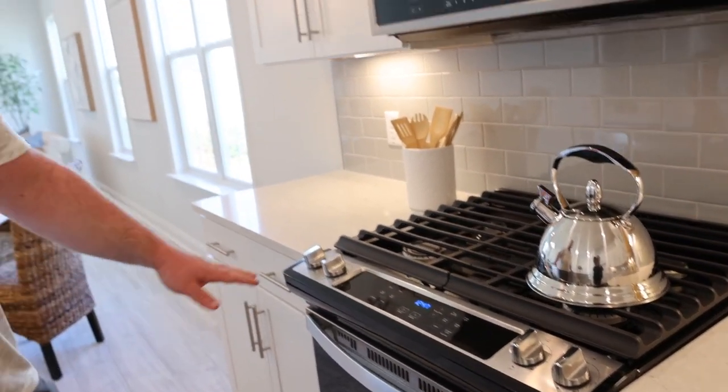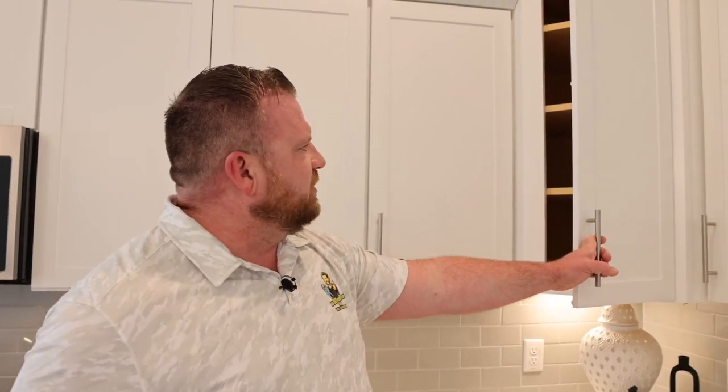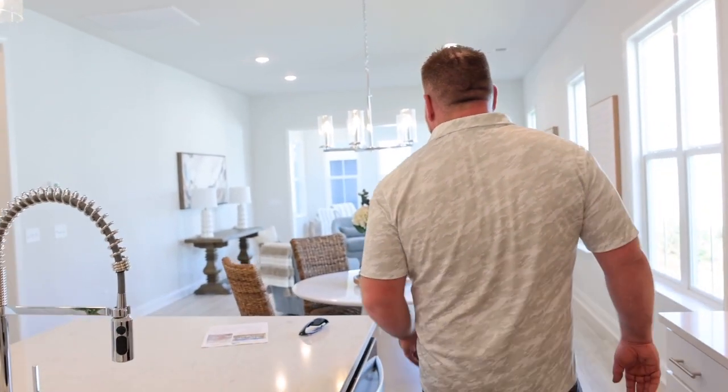Love the gas community, natural gas community, same thing. You've got push-in gas oven. And then look at all the counter space behind you, all quartz. You've got lights underneath. You got your tiled backsplash. And you guys are probably like, Ryan, how much does this house cost? Because you've even got soft close cabinets, which I love.